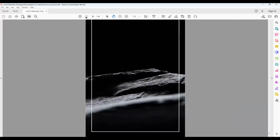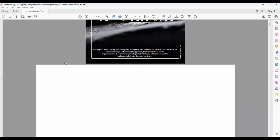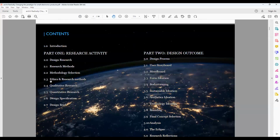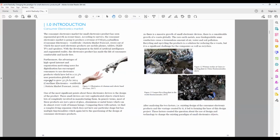So this is a project that he did for his final major project, and it's an electronic consumer device. And this is the structure for typical major project reports. Introduction. I'm only going to whiz through it, so you get some sense of the difference between a project portfolio and a simple portfolio.